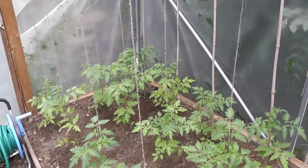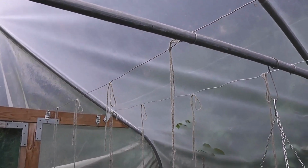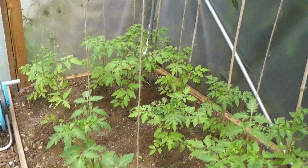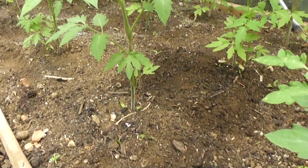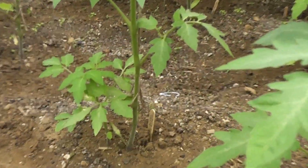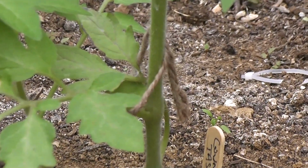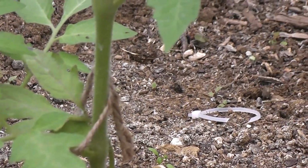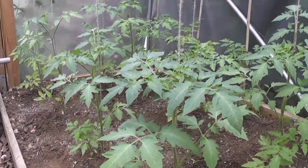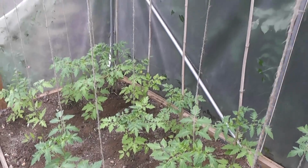All these, by the way, this year are growing up strings, which go up to wires at the top of the polytunnel, and they wrap around. See if I can show you the bottom of the plant, right at the bottom there. Can't see that one very well. I'll move over to this one. It's just literally tied around the stem at the bottom, that's all. And you can tie it around the root, you can bury it under the root ball as you're planting if you want to, but that's what I've done this year. And of course you gradually twine the plants around the strings as they grow.